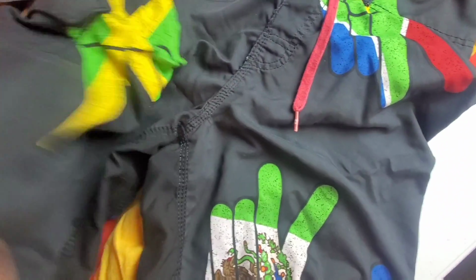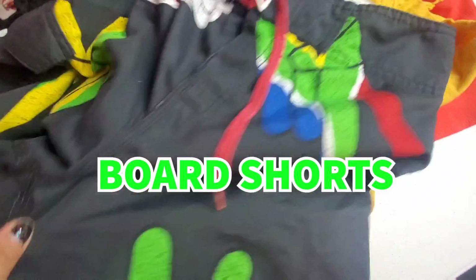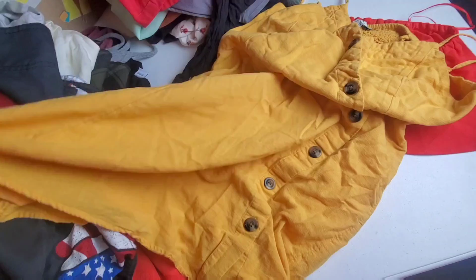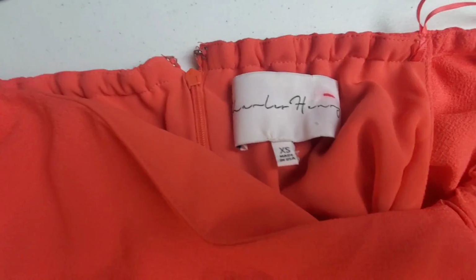And these are some swim trunks. These are surf swim trunks, Billabong. I will definitely list these myself, no problem. This is an American Eagle dress, very pretty, perfect summer dress, really nice yellow mustard color. And this dress I've had forever and I've just never listed it.